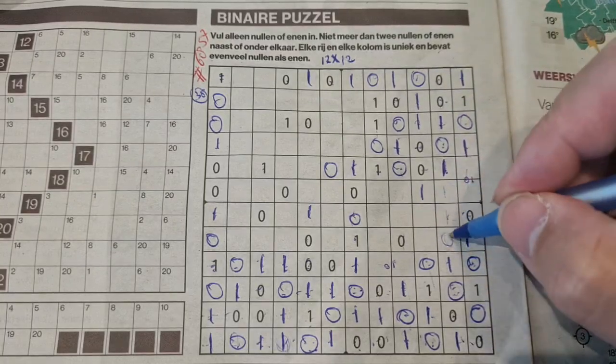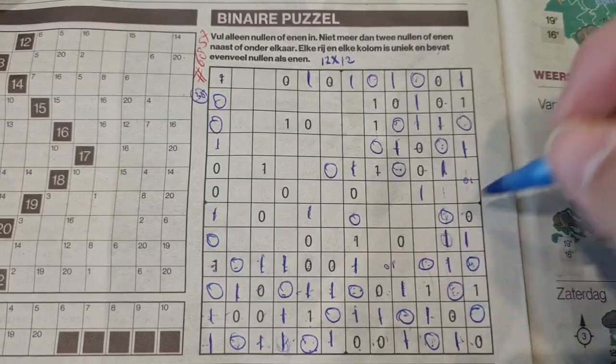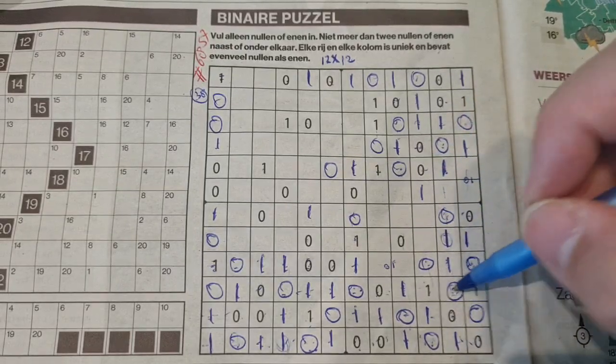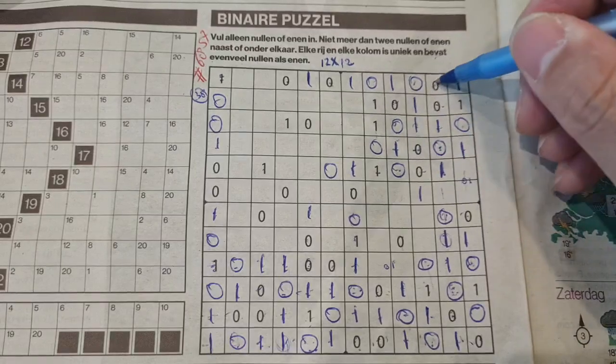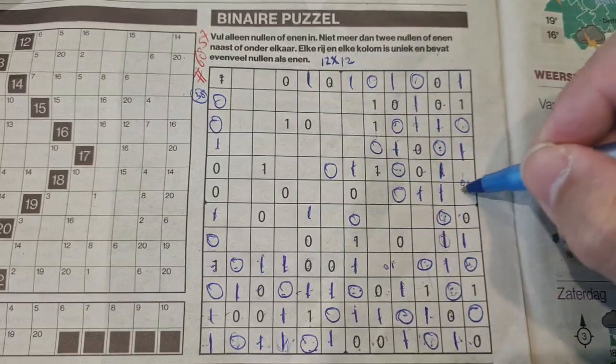So this can be no. This should be a 1. Now we have a double 1 here, so here no, there no. 1 2 3 4 5 6 O's, so the rest are 1s. Double 1, here no, there no.